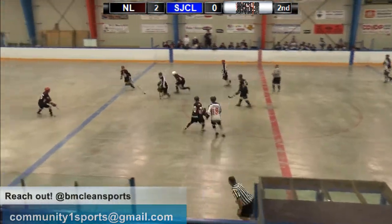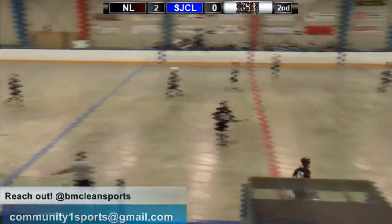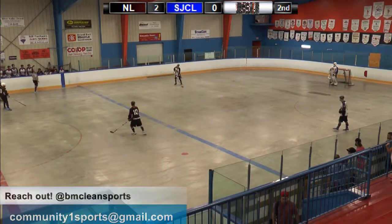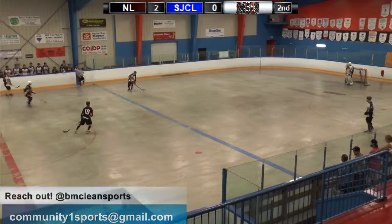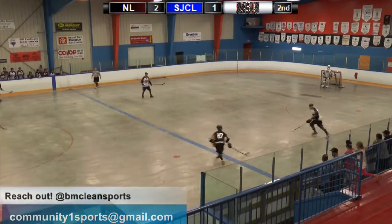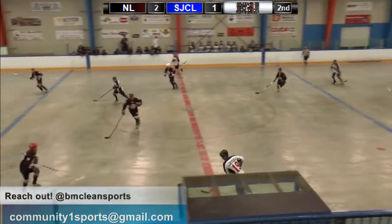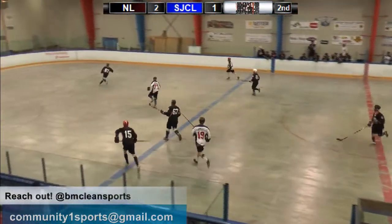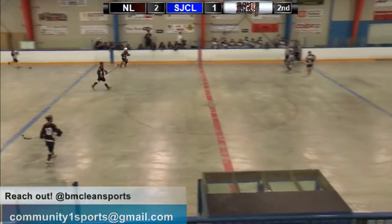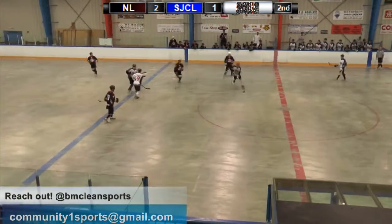Savoie the goal, and just like that, it's 2-1. It's still 17:42 left, so a brand new hockey game. Dumped into the far side by Curran, and now St. John has their tails up here.